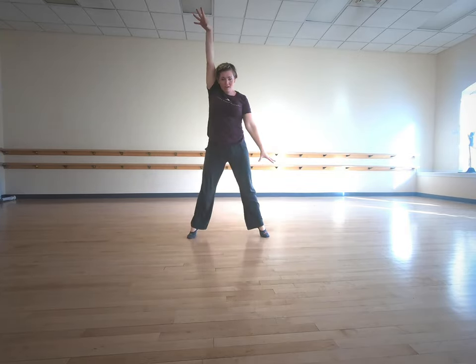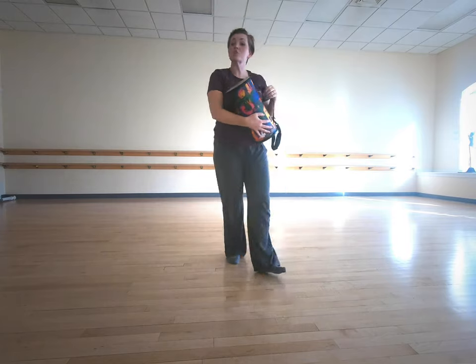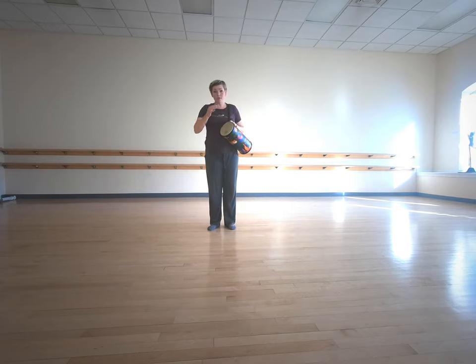We don't go there soft and smooth and slow. We go there sharp and quick and strong. Okay, here we go. I'm going to play on the drum. And I'd like you to make some sharp, quick, strong movements. Here we go. We're going to use the same rhythm that we did earlier. 1, 2, 3, 4.